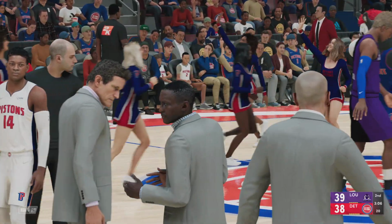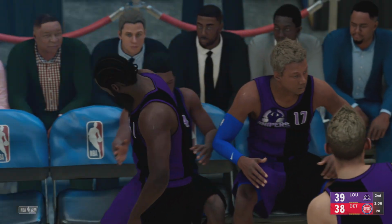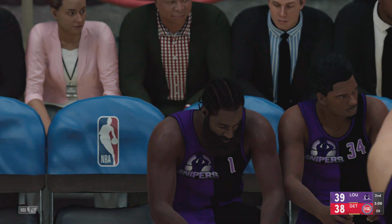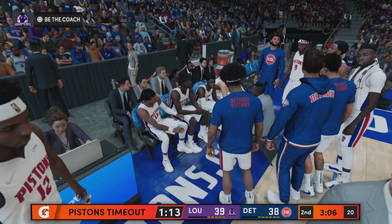Who's got the loudest section? Who wants some free team? All right. Look who's coming onto the court. Come on, get back for your Pistons dancer.